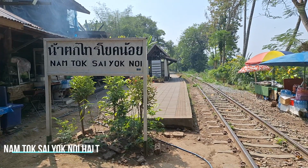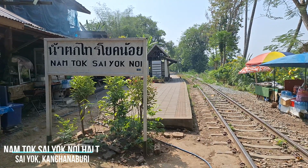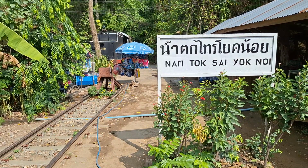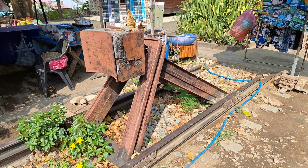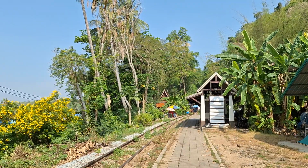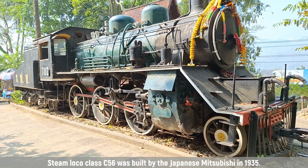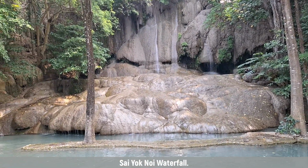So here we are at the Nam Tok Saiyok Noi, which is the small little halt station that goes beyond Nam Tok. And today's a Sunday, and there's an excursion train that comes from Bangkok Hua Lampong station to here. It's only a very small halt. That's the only time at the weekends that a train comes to this little station. Otherwise, all the services stop at the previous station, Nam Tok.